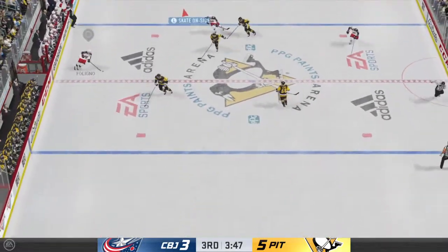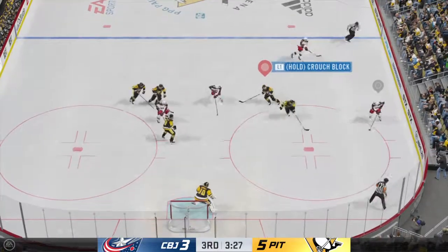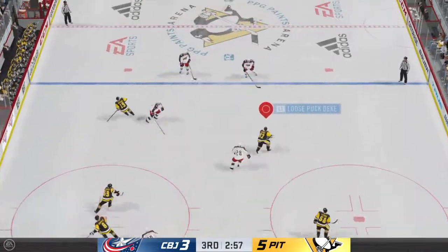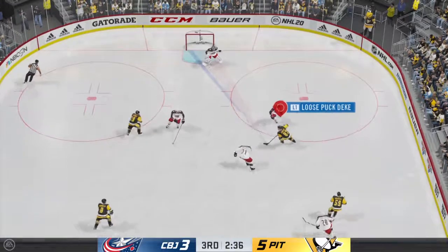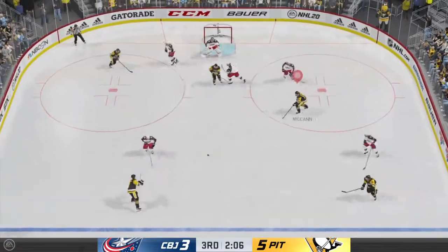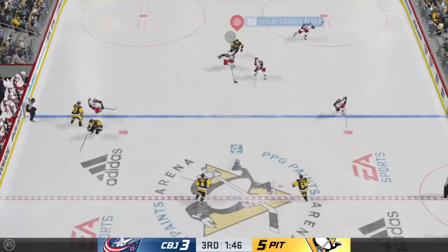Gets it over to Foligno. Slides it across to Nunivaara. Quick feed to Bjorkstrand. Centered out in front! And that one's broken up by a great defensive play. Pittsburgh's got the puck inside the defensive zone. Stays with it. Stopped by the blocker. Grabs the puck in the slot. Quick pass over to Letang. Takes a wrist shot. Huge stick save by the goaltender.